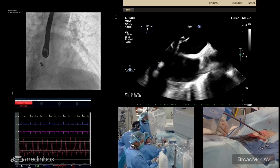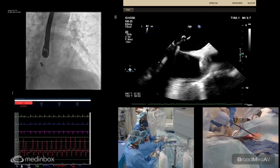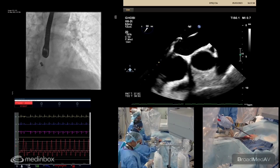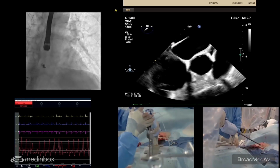So we have the clip delivery system ready to go. Can you do short axis for me? Because I need to see how the guide is looking. So that's a little anteriorly directed. And that's where he's at.